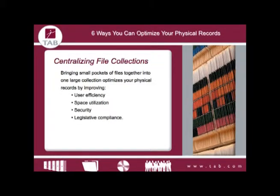Next, we're going to look at centralizing the classification in one file collection. By bringing together otherwise small groups of files, the centralization project can provide tremendous return on investment by improving user efficiency, space utilization, security, and help support legislative compliance. If you have all of your physical files in one location, it's easier to manage and control them, and those are the obvious benefits when it comes to optimizing the physical records.